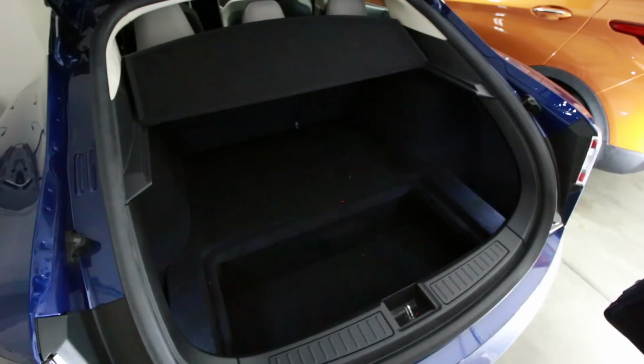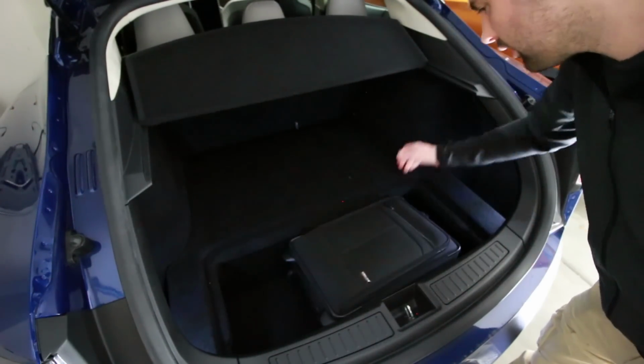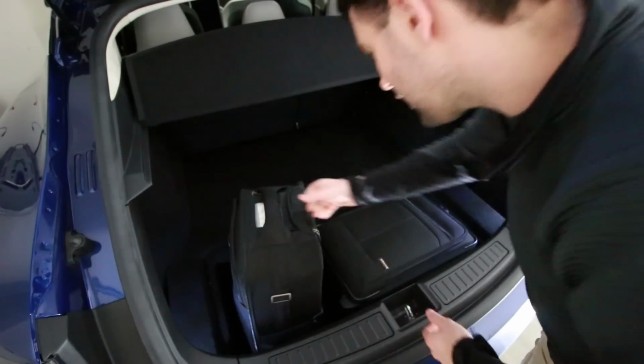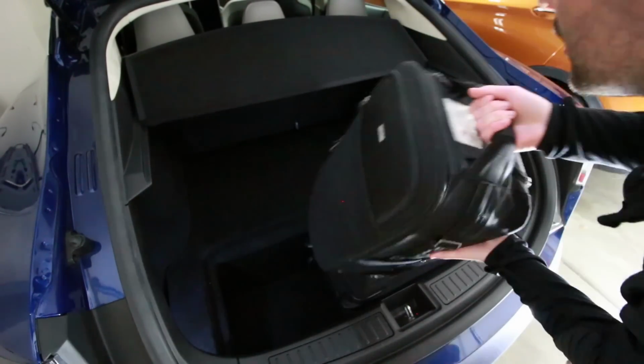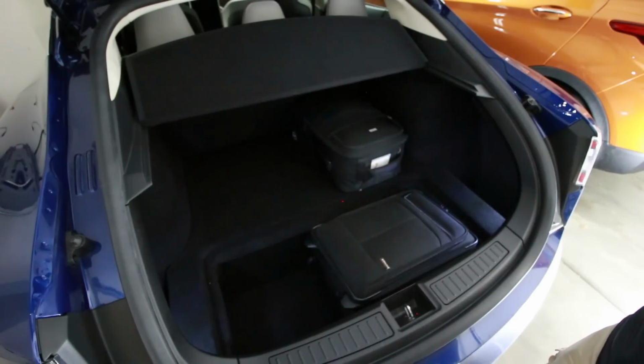Just for the sake of comparison, one of these bags can fit right into the footwell in the trunk space of the Model S. I could take the second and set it in there like that, or I could take the second and put it in here like this. So yeah, not really fair at all in any way to compare.